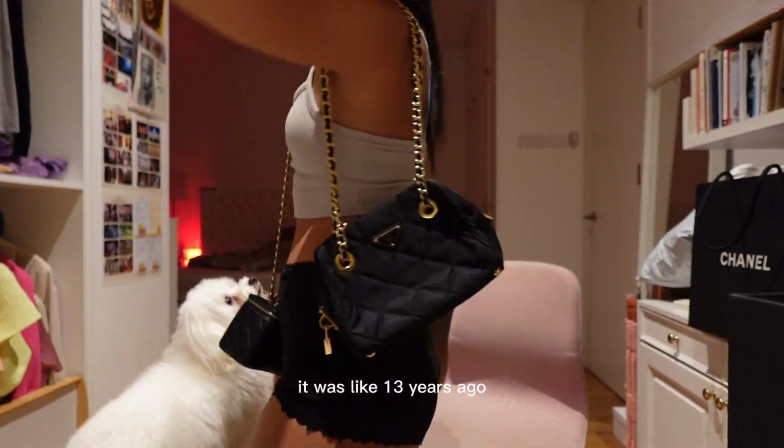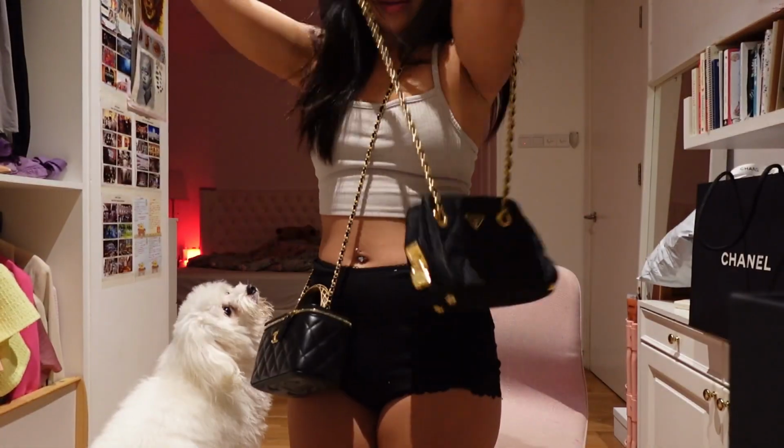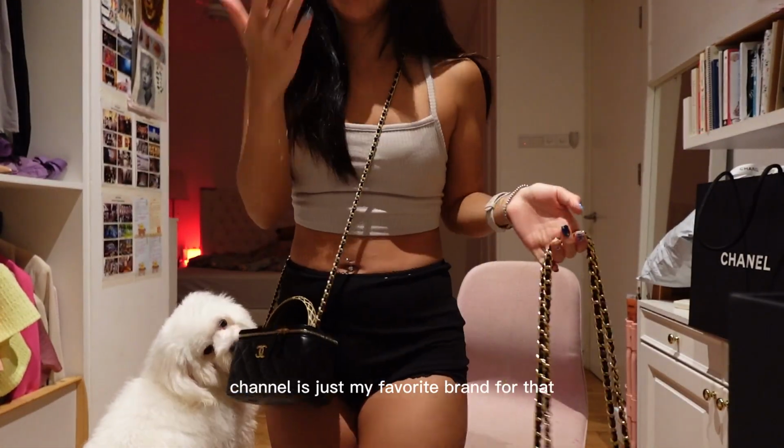It was a Ladybird. It was like 13 years ago, and since then I think they've done Ladybird again a few times. I still really love this bag. It's really flattering on me. But also because of this bag, I always think that I want Chanel. Chanel's just my favorite brand.